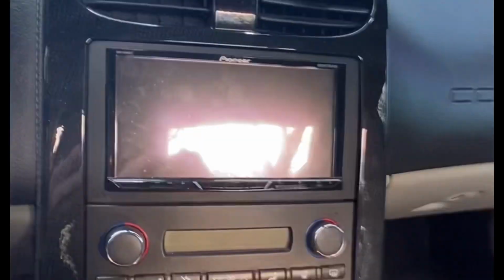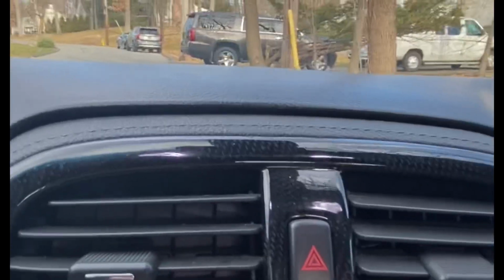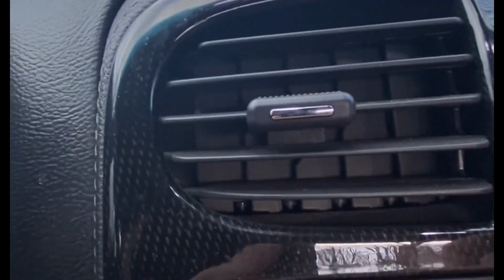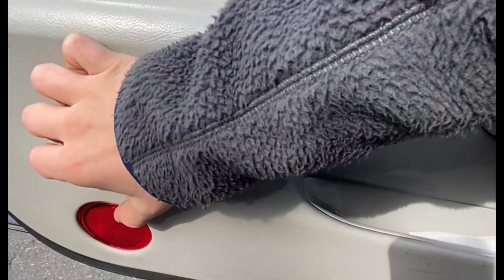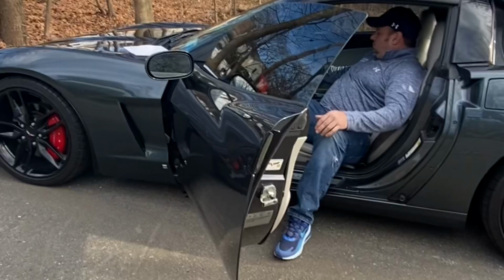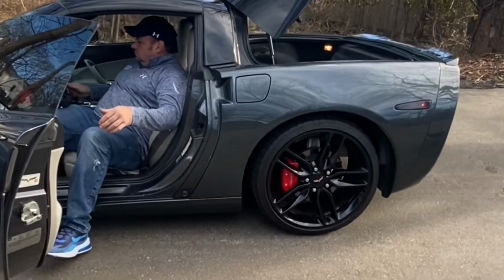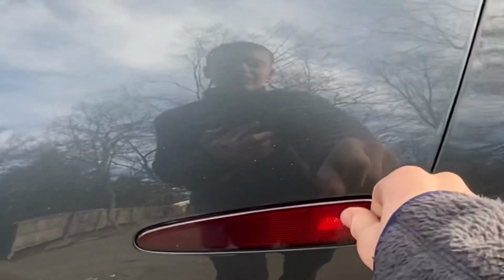Got your screen. As you could tell, this car is kind of old. You got your air vents right there. Got a button right there, more carbon fiber surrounding. So you got an LED light right there and more LED lights on the steering wheel because it's a custom steering wheel. So now we're gonna get the car started up. That sounds good. We got another LED right here.